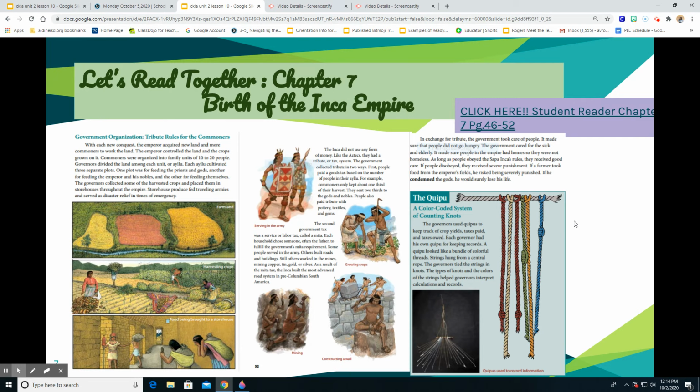The second government tax was a service or labor tax called mita. Each household chose someone, often the father, to fulfill the government's mita requirement. Some people served in the armies. Others built roads and buildings. Still others worked in the mines, mining copper, tin, gold, or silver. As a result of the mita tax, the Inca built the most advanced road system in pre-Columbian South America.